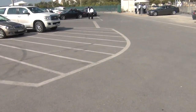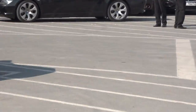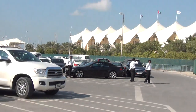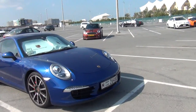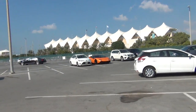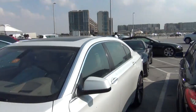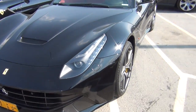599 GTO. Really? Oh yeah, 599 GTO over there. I don't know if you can see that. And there was a normal 599 as well. So this is a pretty cool car park right here. I think this actually looks quite good. Plenty of cool cars here. Look at this Huracan. Weird Tron line wrap. Oh, someone's casually arriving in their helicopter. Casual combo. 599 GTO and F12.